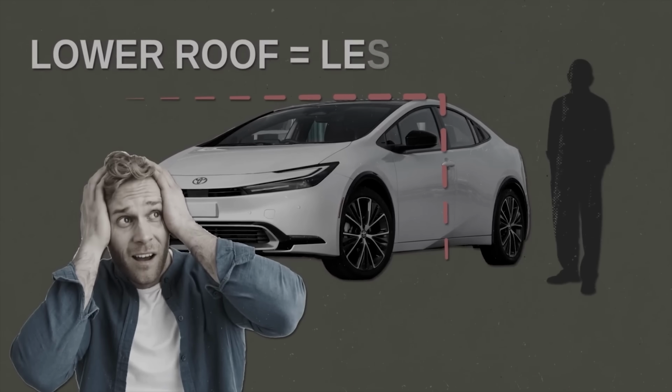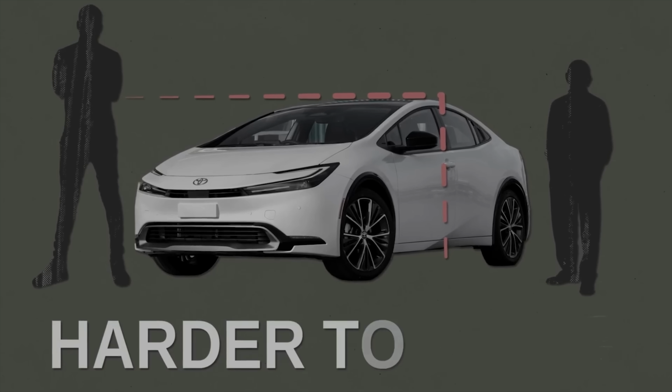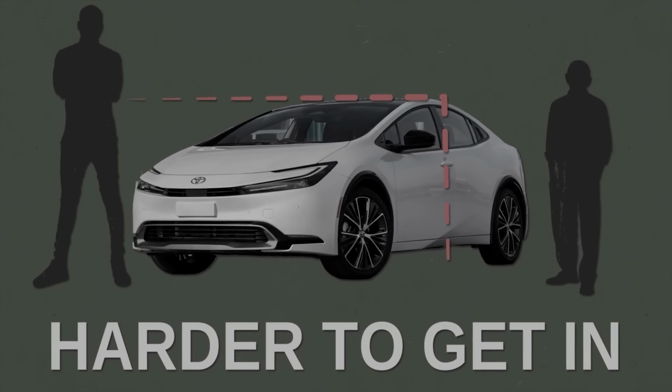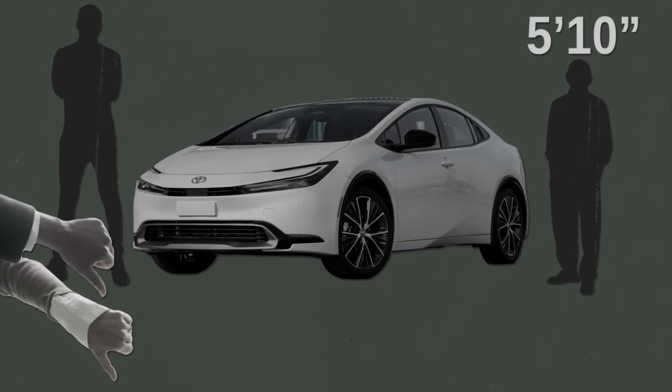If you're a short person, that might not be a problem. But if you're more on the taller side, well, the roof is so low, it can make it difficult to get in and out of the front seats. For the rear seat, if you're over about 5'10", it'll probably be less comfortable than you expect.